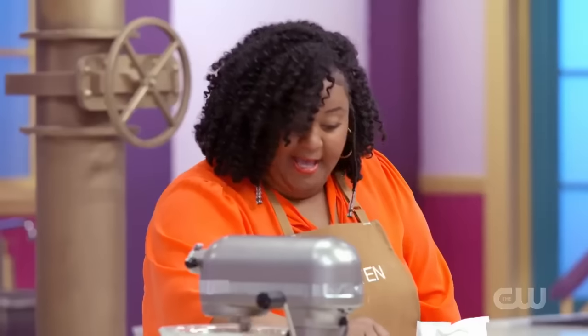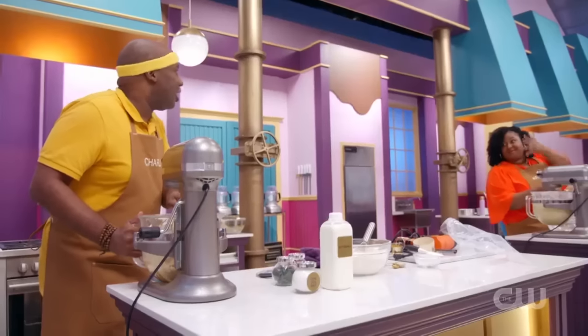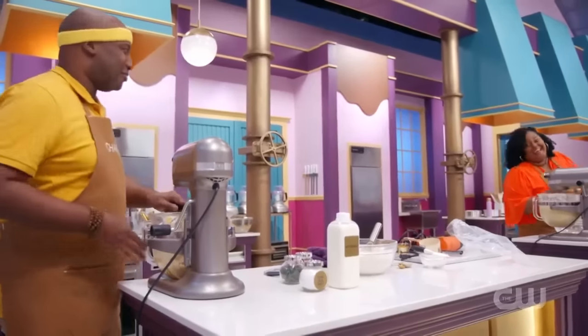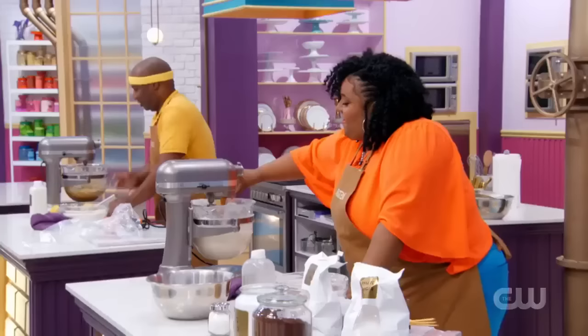What are you doing? I am doing a beauty-inspired cakescape. A what? Beauty. Oh, beauty. You know, I have a passion for fashion. Yes. So, hey. I love it. I'm making a cakescape named I Love Beauty.